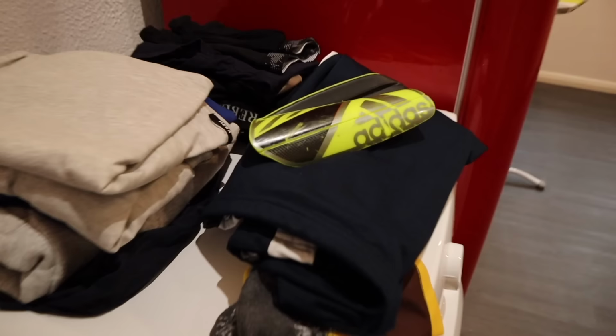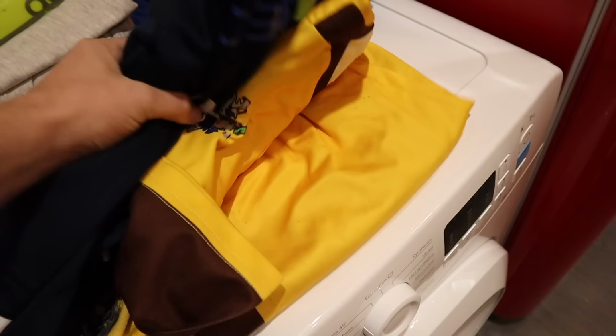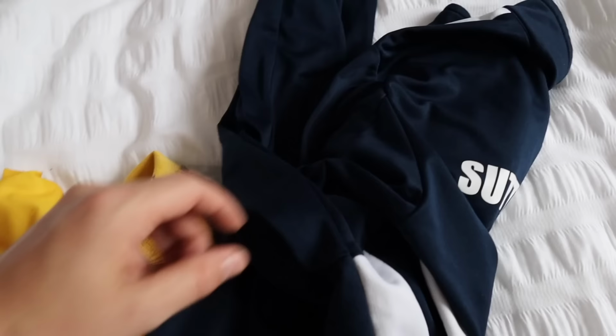So starting with her kit, that's all freshly washed and smelling good. I may have shrunk it. How would you have done that? Because I put it in the tumble dryer. Oh, no, you didn't. I did. It will be all right. So this is her kit.